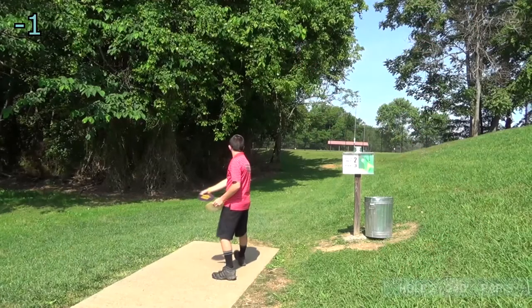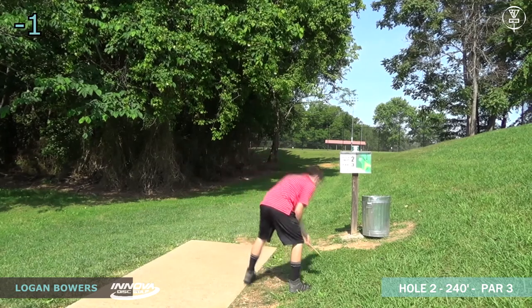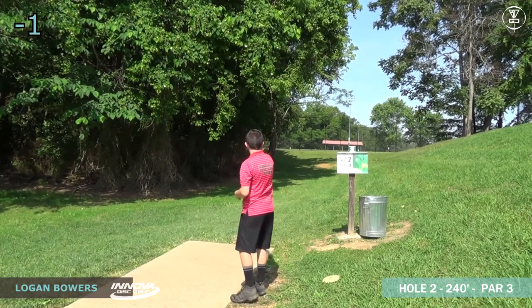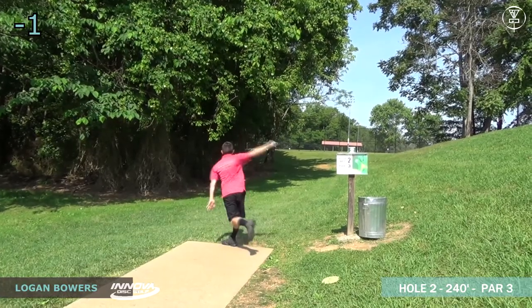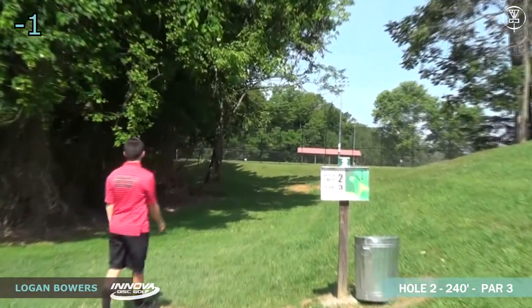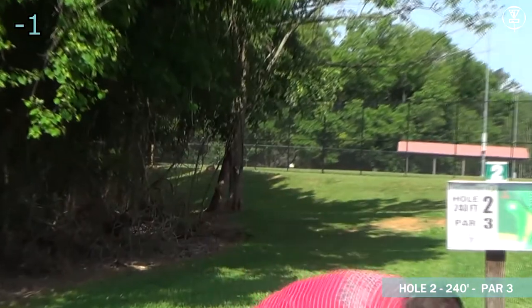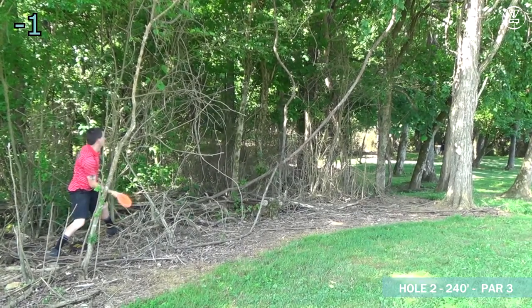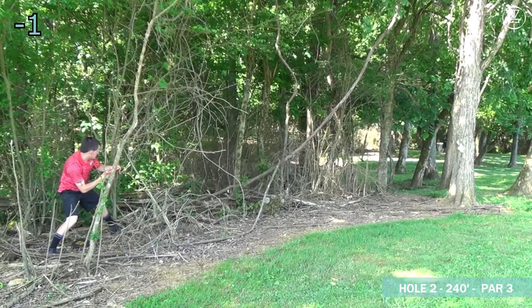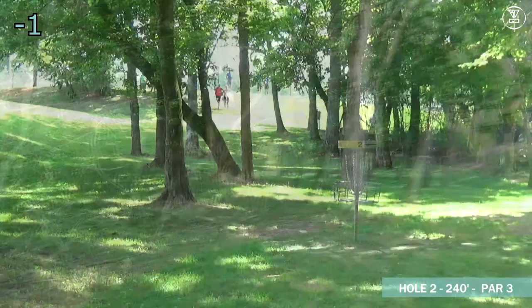240-foot hole number two. It's a par three. It's a dogleg left, so most of these guys are going to be doing just a soft putter shot or maybe a mid-range. Ooh, Logan got caught up on the left side there. Here's Logan, as you can see. He's got quite a bit of work to do here. You definitely don't want to end up on this left side.